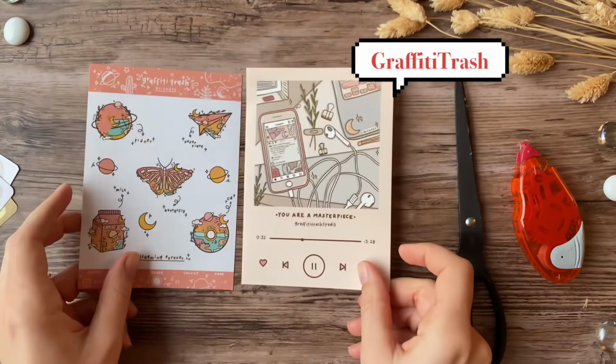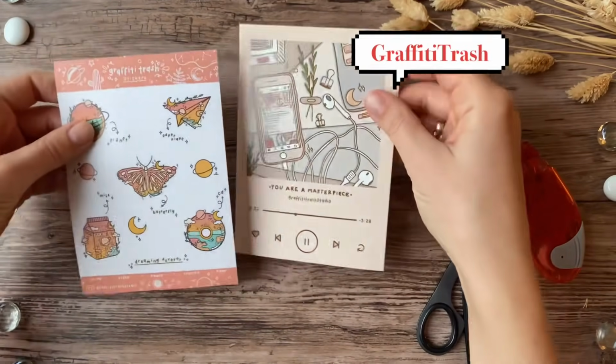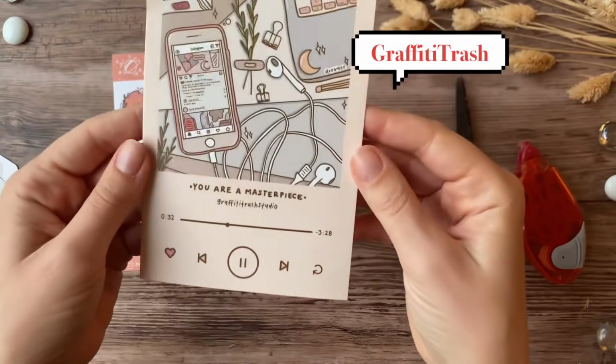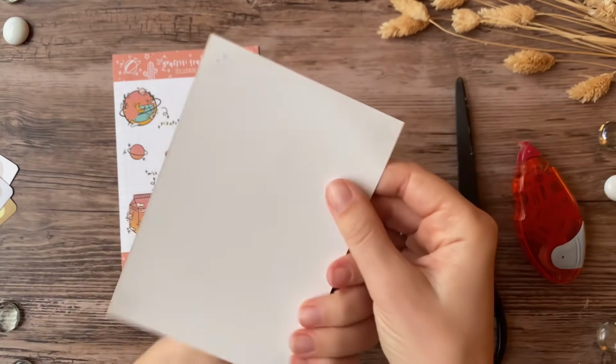This is an art print and a sticker sheet from Graffiti Trash Studio. I have had this art print on my wall for the past year or so, and I thought I would pass it on to Kat. Maybe she will like it. I don't know if she hangs art prints on her wall, but maybe she will enjoy it.